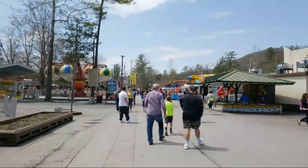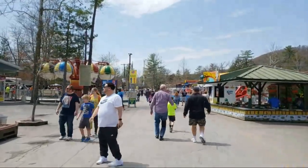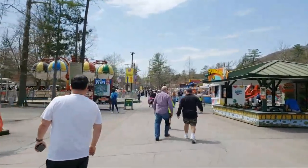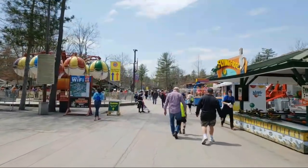Is it full? Not really. I mean, it's crowded, but I've seen worse. But for opening day, it's fairly busy. Some rides have long lines, some don't.